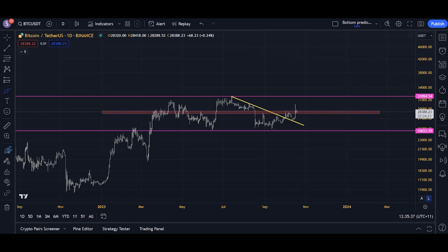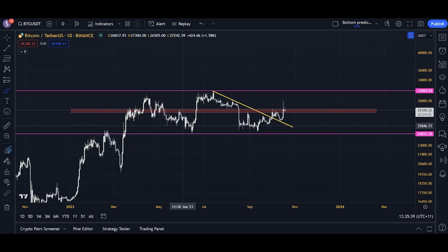I've understood that for a long period of time, and I've remained true to what I said the entire time in this range. I believe that I will not be overly bullish or overly bearish on Bitcoin until we see a break of this range. Until we see a break of 24.5K, I will not be overly bearish. Until we see a break of 32K, I will not be overly bullish.